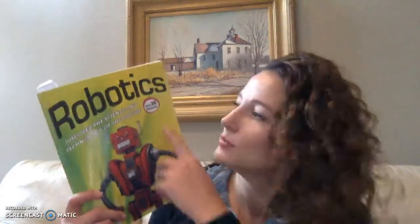Like this one right here, it's about robotics, but it has projects. What's cool about this is you can learn what makes a robot, and it talks about the things that have to happen to have it be a robot. Like it has to have sensors, and it has to alter its behavior because of the information it's getting. But then it shows you how to build those things as well. So that's a super fun informational nonfiction, and those are interactive.